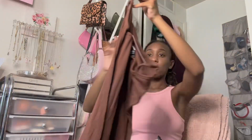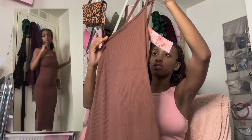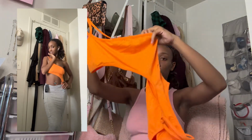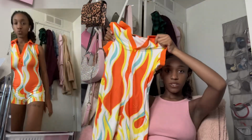This is a brown dress that crisscrosses in the front. This is a bodysuit. You can imagine this. Here's the top part and there's the bottom part. Oh, this comes with an extra button. It's an extra small. It's a little see-through, but it's cute.